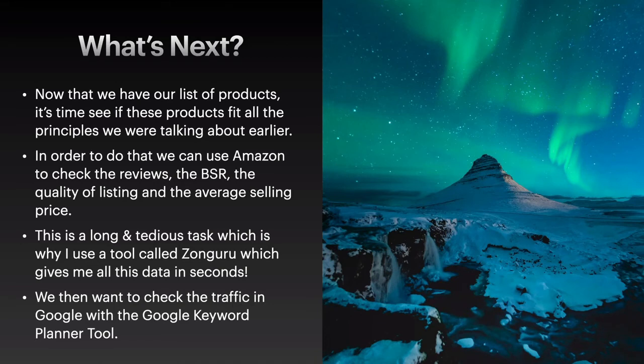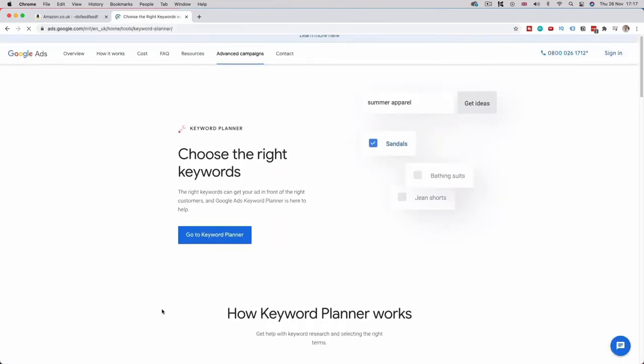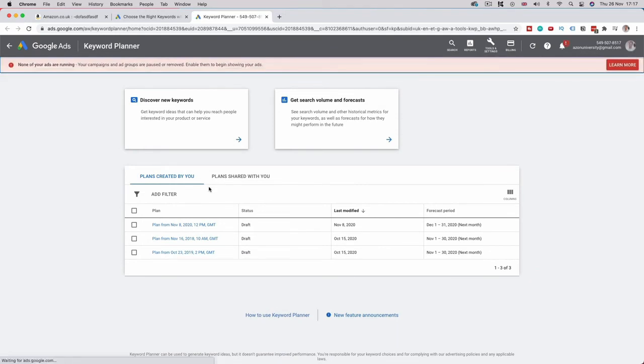We then want to check the traffic in Google with the Google Keyword Planner tool. Now, a quick demonstration of looking for traffic within Google to see how many searches a particular keyword is getting. You can just search Google for the Google Keyword Planner tool, and you can go here, Google Ads Keyword Planner. You'll need a Google Ads account to actually access this, and in order to set that up, you might need to create an ad, but you can immediately pause that ad so you don't get charged anything. And then, like I said, this is a free tool, which is just so powerful. This is the whole of Google. Google is basically the internet. Everything is searched through Google, so you can discover new keywords.